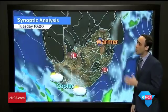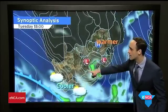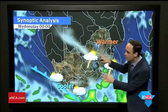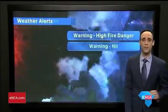as well. While all of that's taking place, there could also be a few thunder showers for some areas over the Free State, the Eastern Cape and into KwaZulu-Natal. A little bit of moisture with unstable conditions, and we could have those thunderstorms popping up for some areas.